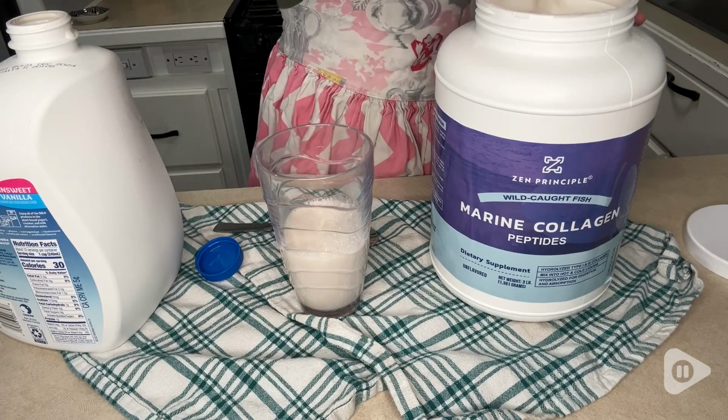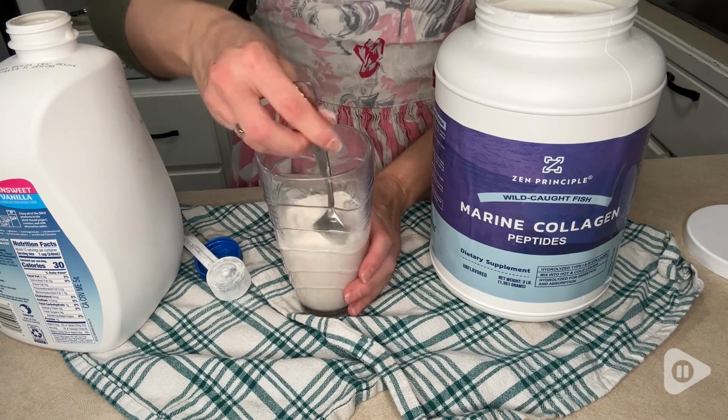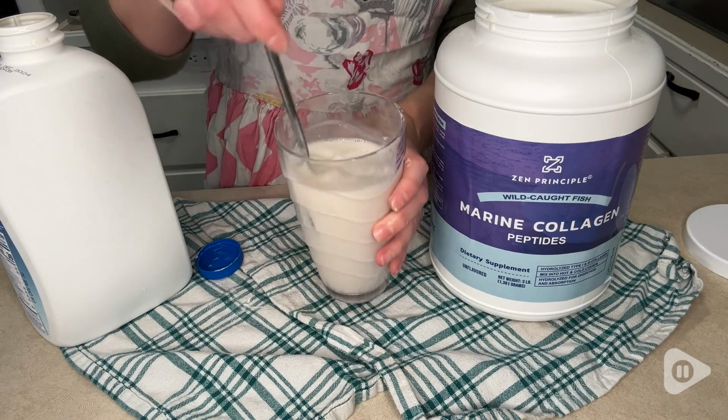I also appreciate that this collagen from Zen Principle is hydrolyzed type 1 and type 3 collagen, which is easier to be absorbed by your body and doesn't disturb digestion, which is something I struggle with. So I found that this didn't cause me any issues at all.